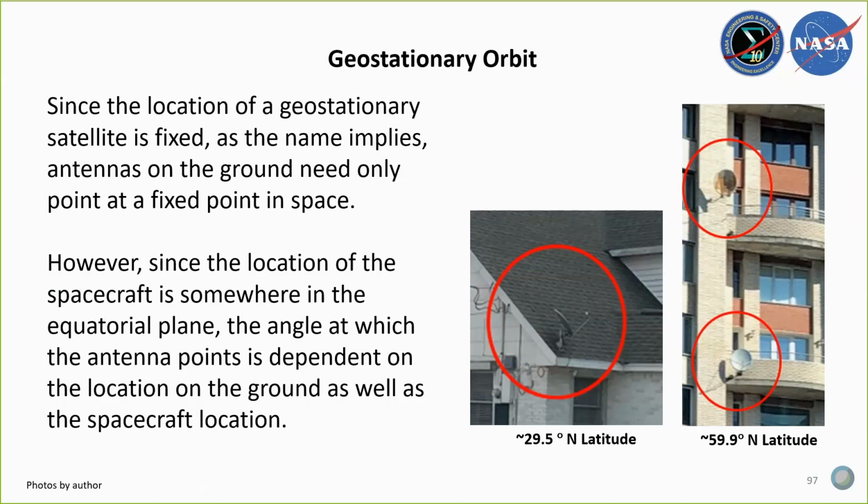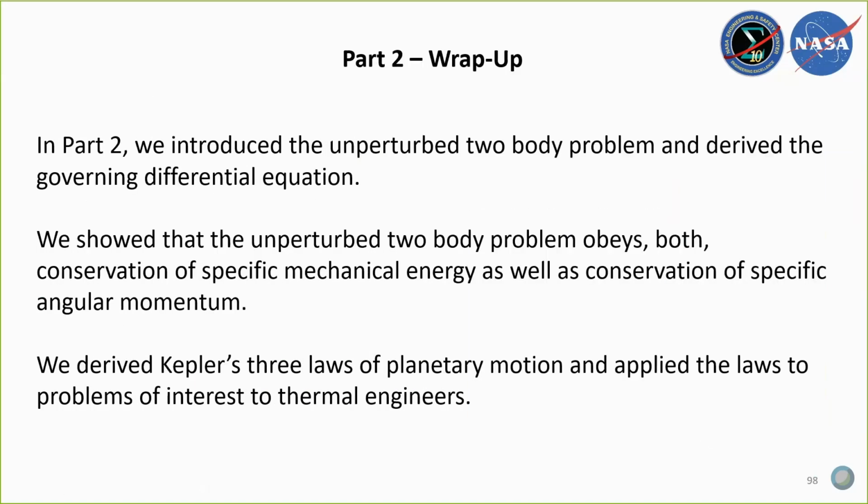One of the things I will point out is you can pretty much tell where you are on the planet by looking at the local dish antennas. In the lower left-hand photo, I took a picture at 29.5 degrees north latitude of a satellite TV dish pointing to a spacecraft up over the equator. Then I happened to be up near 60 degrees north latitude last summer, and you'll notice that the antennas are pointed much lower in the sky, because at 60 degrees north latitude, a satellite up over the equator is going to appear much lower in the sky. So I would invite you to take notice of that on your world travels. The closer you are to the equator, the higher the antenna is going to point, and the closer you are to the poles, the lower the antenna is going to point. And then, of course, the azimuth is going to depend on what longitude you're at and what satellite it's pointing at.